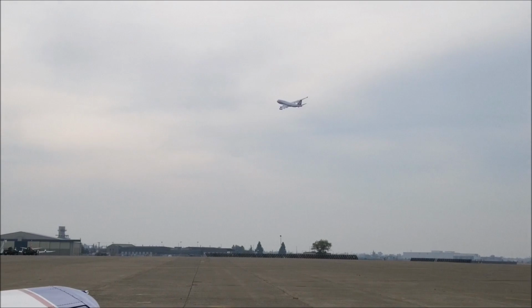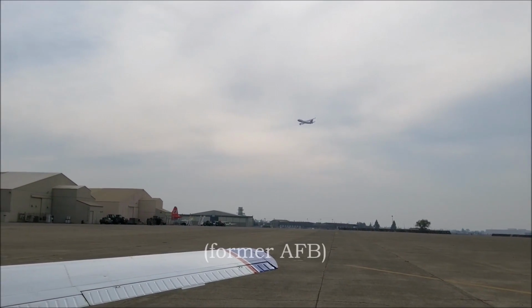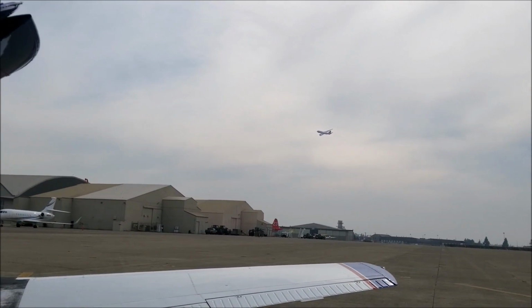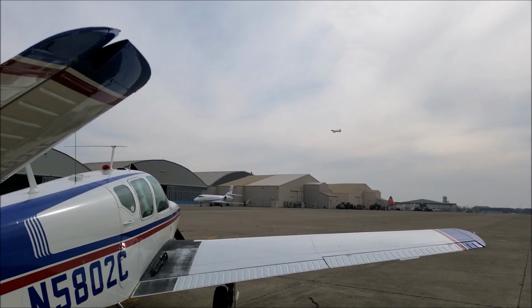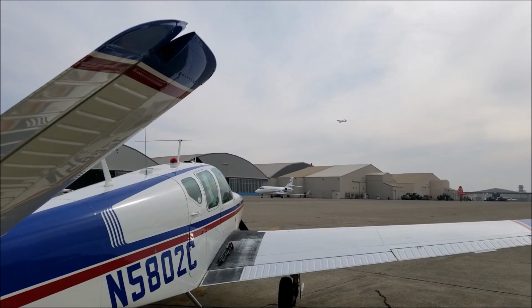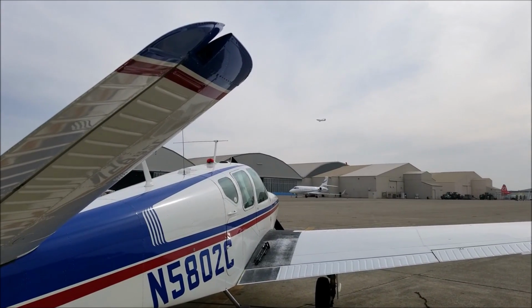6:47, global supertanker departing McClellan Air Force Base. Head back to the campfire on Tuesday, 13 November, about noon. Visibility's good down here, about 4 miles. We'll go see if we can get a closer look at this today. It's Tuesday, the 13th of November.